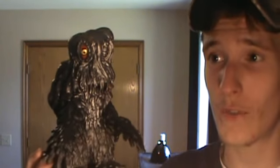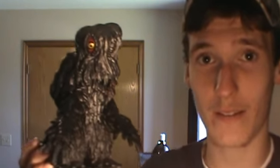I gotta say, I've never really been much of a Hedorah fan, although for some reason in recent years, Japanese Godzilla fans have just been crazy for Hedorah. And that is actually why this figure was made, because of his strange rise in popularity over in Japan.